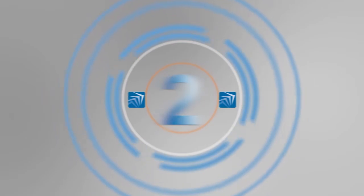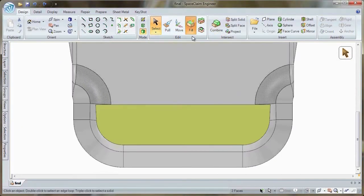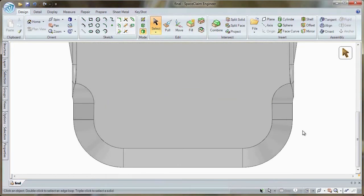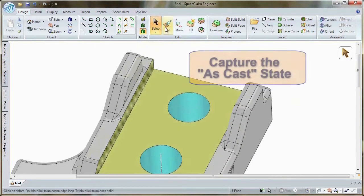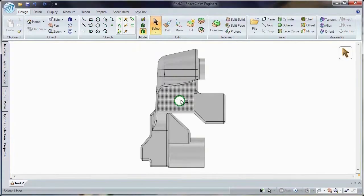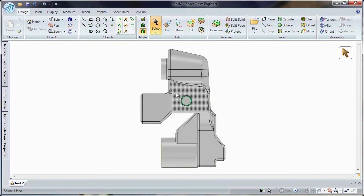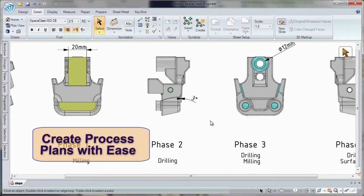Number 2. Accurately conveying a manufacturing process is always important. That's why SpaceClaim lets you do it with ease. Starting with the finished model, defeature and simplify the model, such as filling in holes, to uniquely capture its state at any point along its progression. It's so easy to clearly articulate the machining steps in a simple to understand 3D fashion with notes and dimensions.